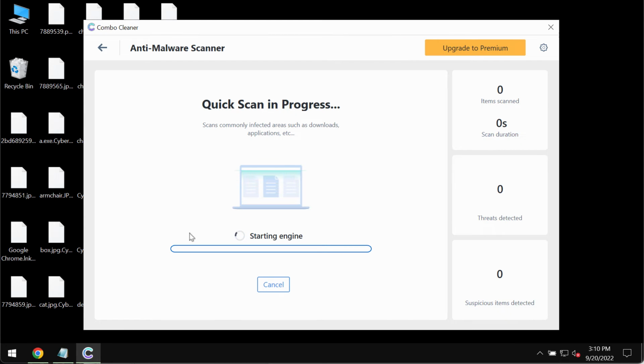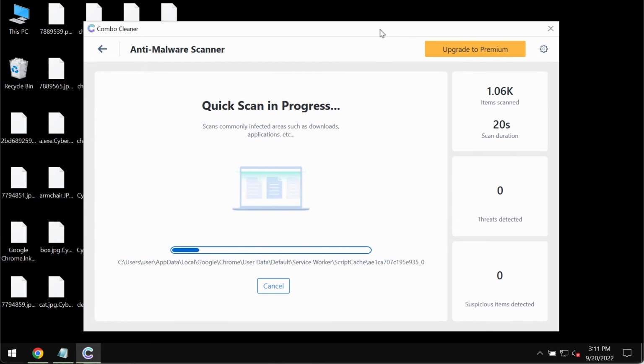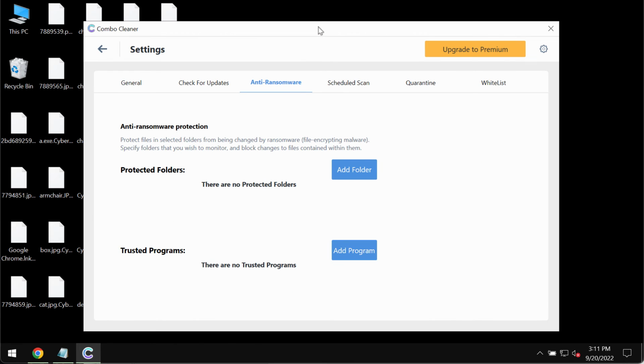Most likely the program would first of all update its anti-malware database for proper detection and removal of any malware. The scanning duration itself takes some time, of course. It depends on various factors. It may depend on how infected the system is. It may depend on how powerful your computer is, and it may also depend on some other factors.